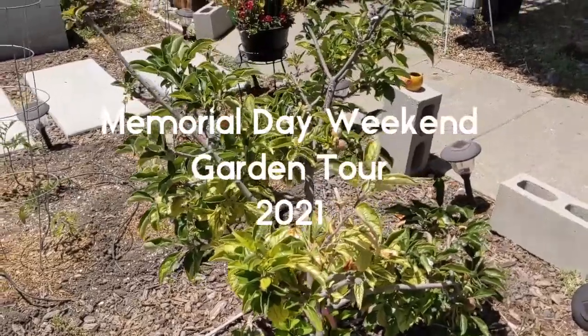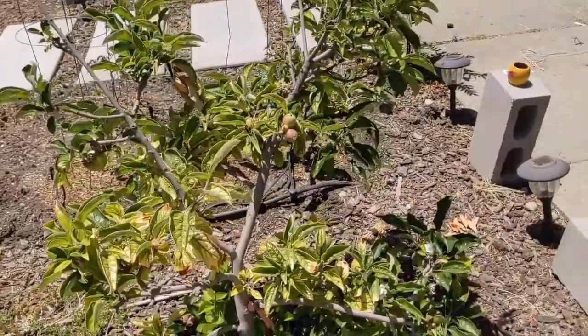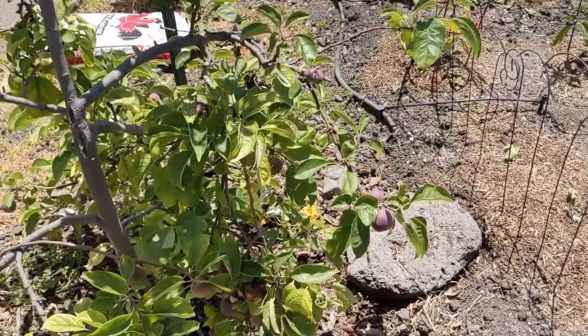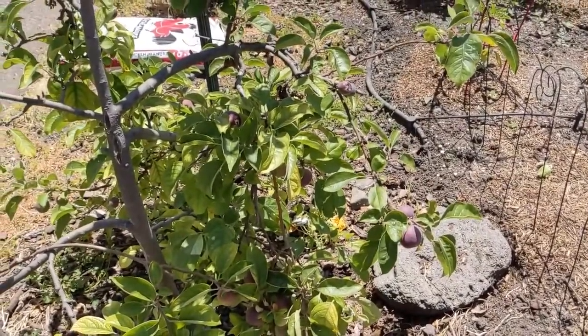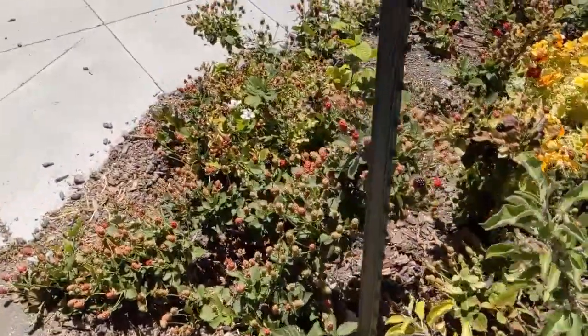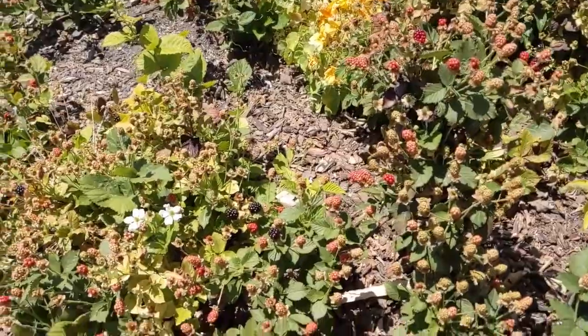Here we are. It's Memorial Day weekend 2021. Let's take a look at the garden. The Chehalis apple is looking good. The Enterprise apple. The blackberries are just starting to come on.